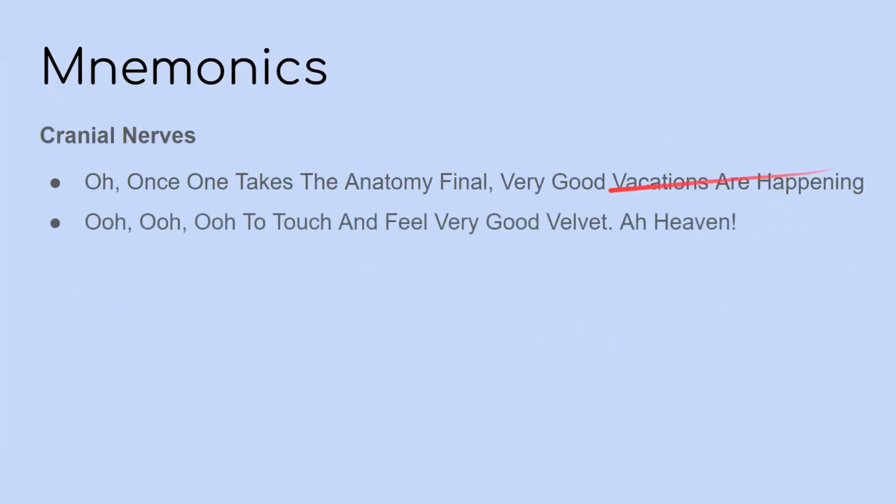Some ways that you guys can remember it is through mnemonics. You probably heard a few in class. For the cranial nerves, what I used to remember it would be: Oh, once one takes the anatomy final, very good vacations are happening. So you just go by the first letter, and that will refer to the order of the cranial nerves.